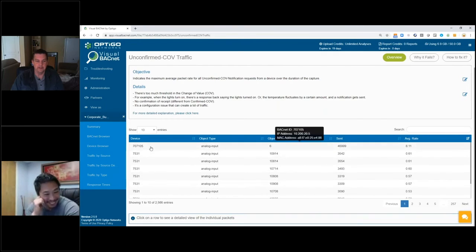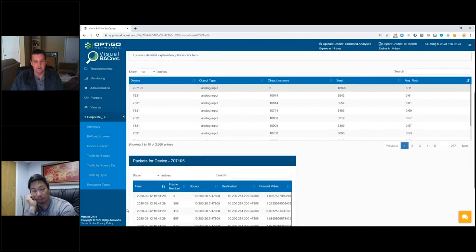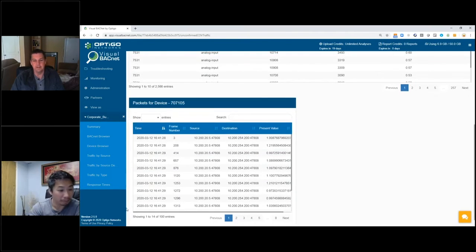You can imagine that that is insane. Now, how is it possible that an analog input is sending that much data all the time? Well, once we dig into the packet and click on that row, what we see is the source is sending it to this destination and it's sending the present value. But the present value is 1.008, 1.219, 0.997.